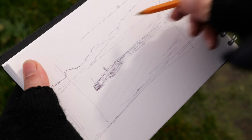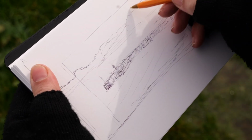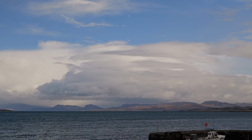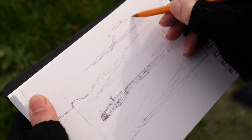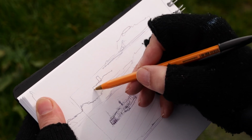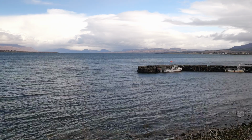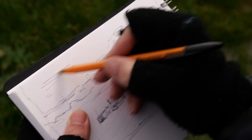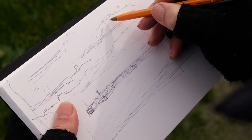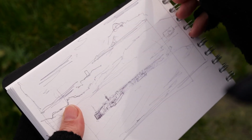There we go. So just trying to get where it's going to, the edges of it in. And there's a nice cloud effect here. And it's sort of billowing in the distance. Trying to get some of the clouds in. It's quite dark here. Very interesting clouds today. Billowing effect here. Another darker cloud at the top.